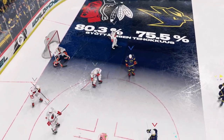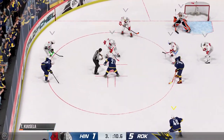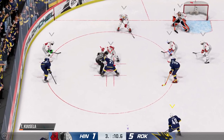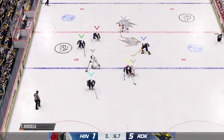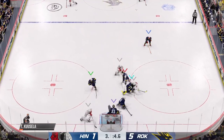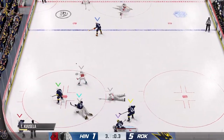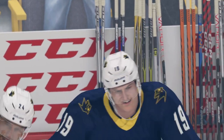Both teams gliding into position and the official set to drop the puck. And as the puck is dropped, they win the draw here inside the defensive zone. Quick shot! Oh, he'll feel that one later on, but what a block! And that's all she wrote on this one as we are in the box.